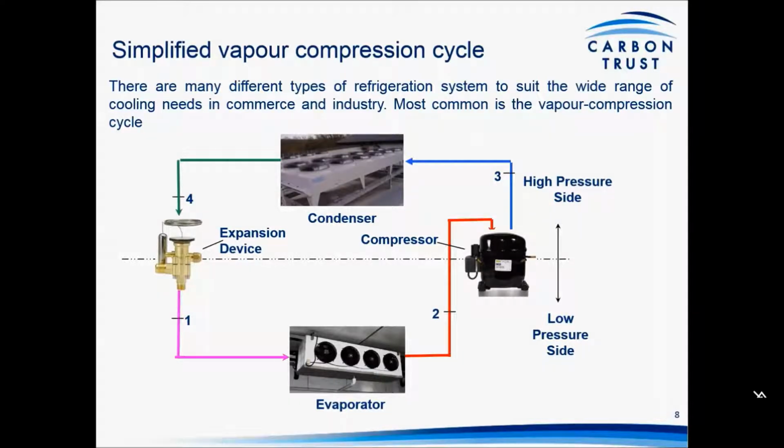Now, there are many types of different refrigeration systems, but by far the most common that we see is a simplified vapor compression cycle. And again, this is just to move heat from one location to another. Typically, it consists of the elements shown there on the screen.